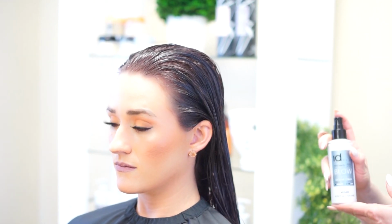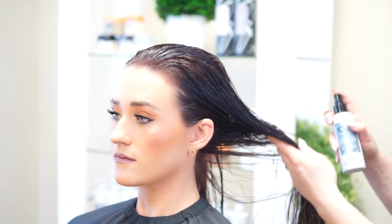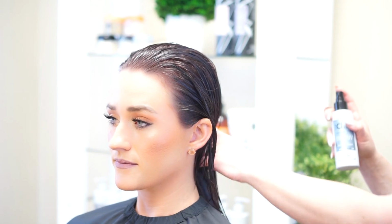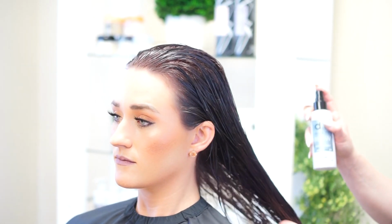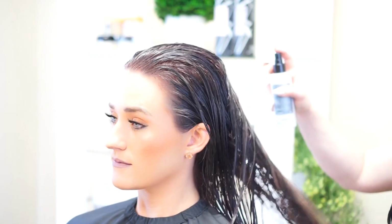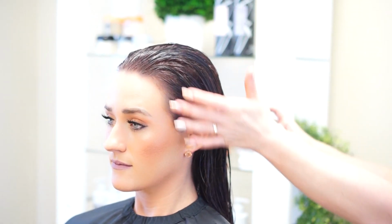Now 911 spray, it is a wonderful cutting lotion. It's a detangler. It is a leave-in conditioner. It has natural UV protection in it. It also equals out porosity. So pro tip, we can use 911 rescue spray before we tone the hair to equal out the porosity.